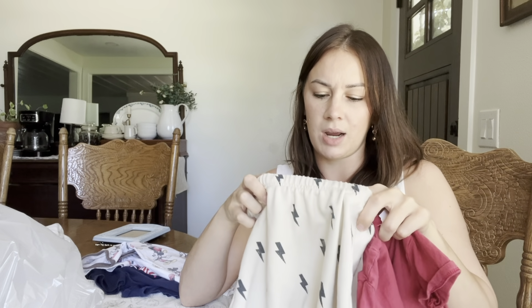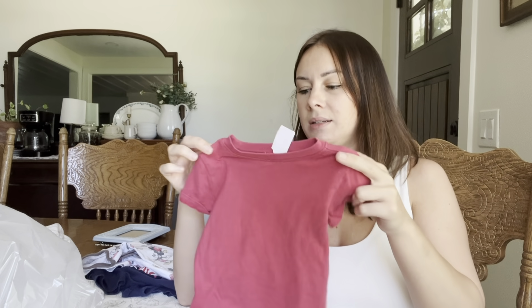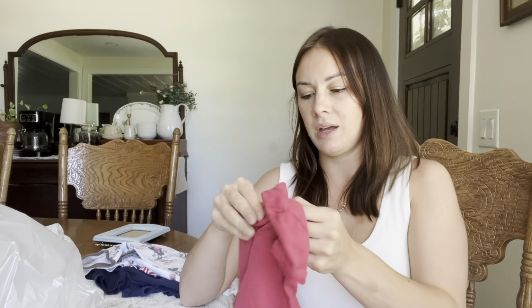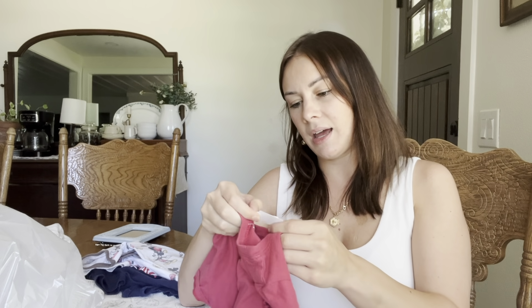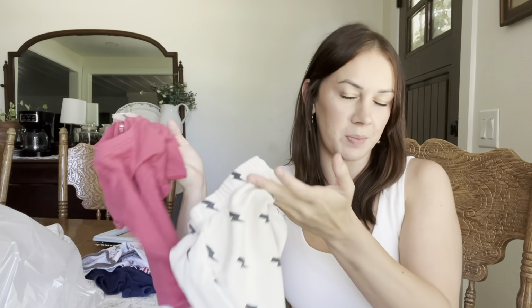These are some Grayson mini shorts from Target. If you know that brand, that's a really cute brand. They carry some cute stuff. And then they just paired it with like this little red Old Navy t-shirt. They had this one priced at $2.99 for both of these, and I got 25% off, of course.